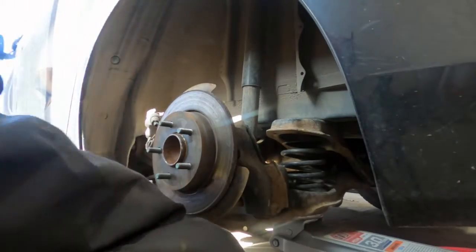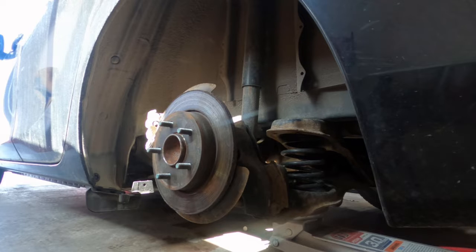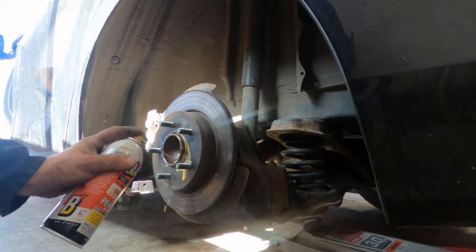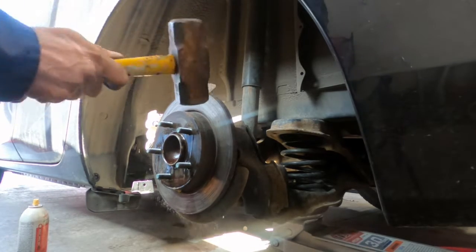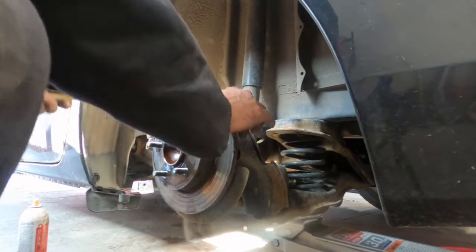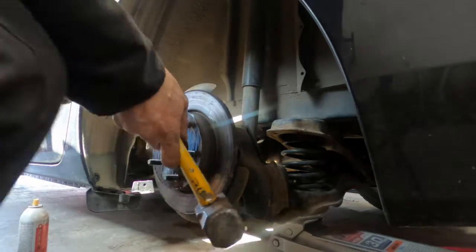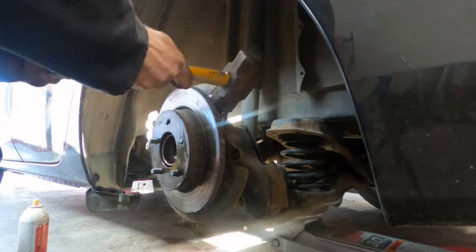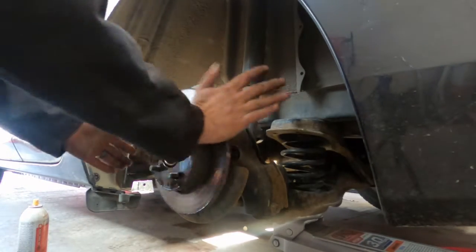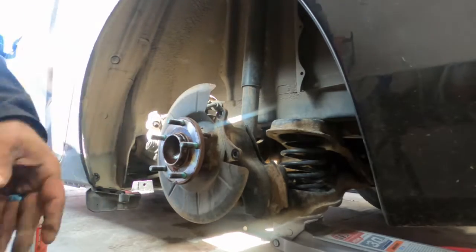Get this caliper out of the way. Little PB Blaster. This might be loud, guys. Cover your ears. I have new calipers, or rotors, so I'm not worried about if we damage it. Just like that, the rotor's off, and they're pretty beat up, so he definitely needed new ones.